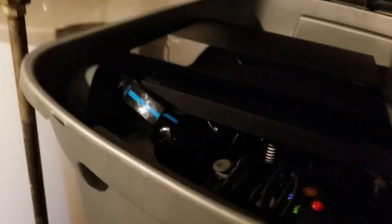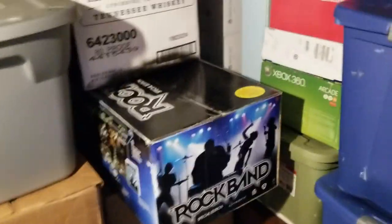Look at this. PS4, PS2, there's a 360 in there somewhere. I mean, just tons of crap. So anyways, oh yeah, look at all those. Those are all complete in the box. 1, 2, 3 more here.